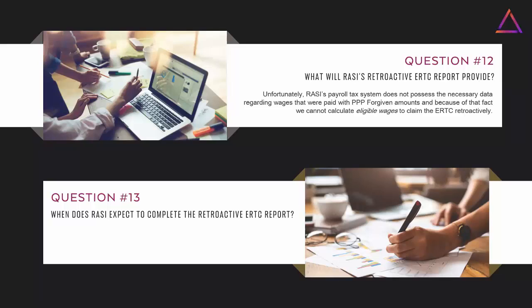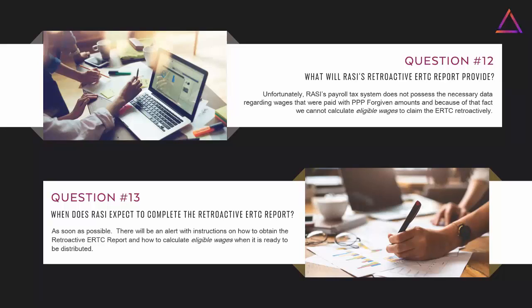Question 13, when does RASI expect to complete the retroactive ERTC report? That's the $1 million question. As soon as possible, though. We are working on it. That's number one priority. There will be an alert with instructions on how to obtain the retroactive ERTC report and how to calculate eligible wages using the report when it is ready to be distributed. Hoping by the week of the 11th through the 15th, this will be ready, but that is a hope.